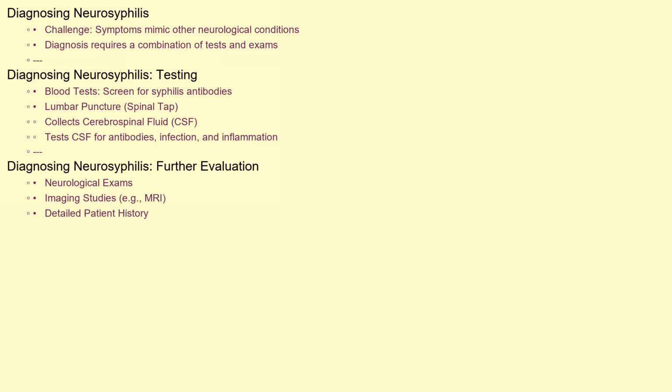Diagnosing neurosyphilis can be challenging because its symptoms mimic other neurological conditions. Typically, the diagnosis involves a combination of blood tests and a lumbar puncture, also known as a spinal tap. Blood tests are used to screen for syphilis antibodies. If the blood tests are positive, a lumbar puncture is performed to collect cerebrospinal fluid (CSF), the fluid surrounding the brain and spinal cord. The CSF is then tested for antibodies and other indicators of infection and inflammation. Neurological exams, imaging studies like MRI, and detailed patient history help clinicians arrive at a confident diagnosis.